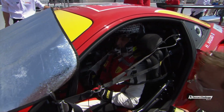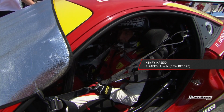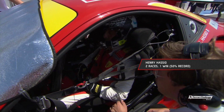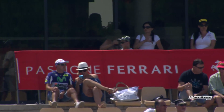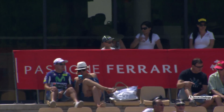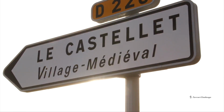Henry Hassid alongside then, gentleman racer, 2 races, 1 win, therefore a 50% record, and Henry Hassid then going from P2 on the grid. His previous win coming in race 2 at Monza. Didn't contest the first round in Valencia, didn't contest at Budapest. This is Le Castellet.